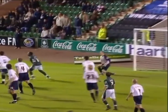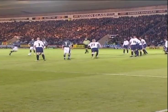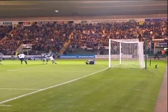Paul Watney's going to let fly from here. Oh, it's hit the underside of the bar and come down. And Argyle almost back on level terms. Absolutely stunning free kick from Paul Watney. Supple was beaten.